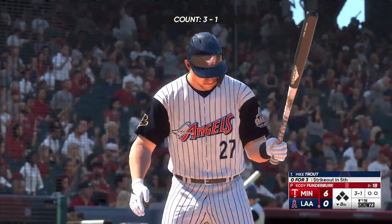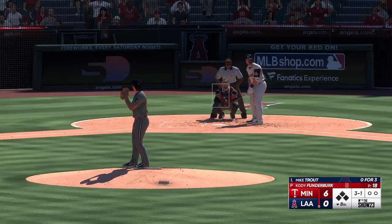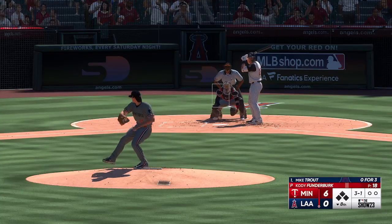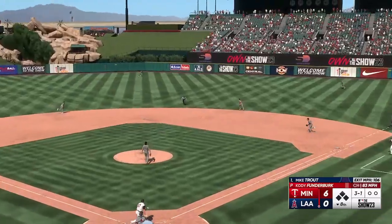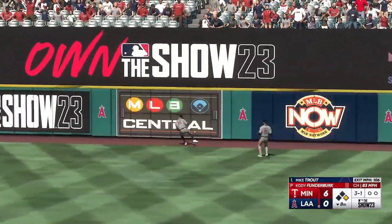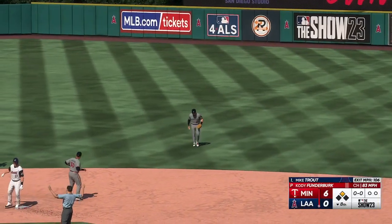Welcome back. Digging in, Mike Trout. The Angels' designated hitter, Mike Trout. The 3-1. And a base hit into right center field. Now he turns and heads for second. And he's there with a leadoff double.